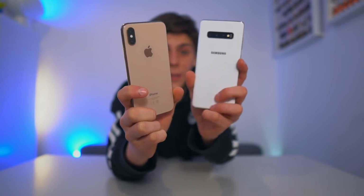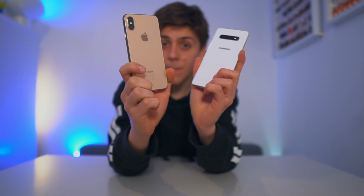The iPhone XS or the Samsung Galaxy S10? Who is the king of mobile photography?